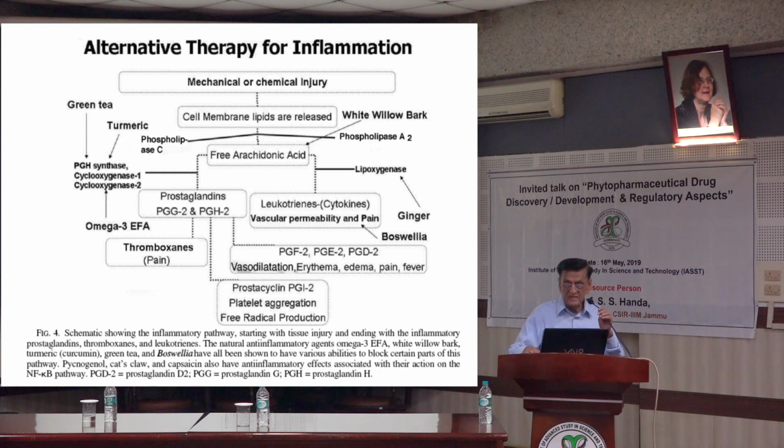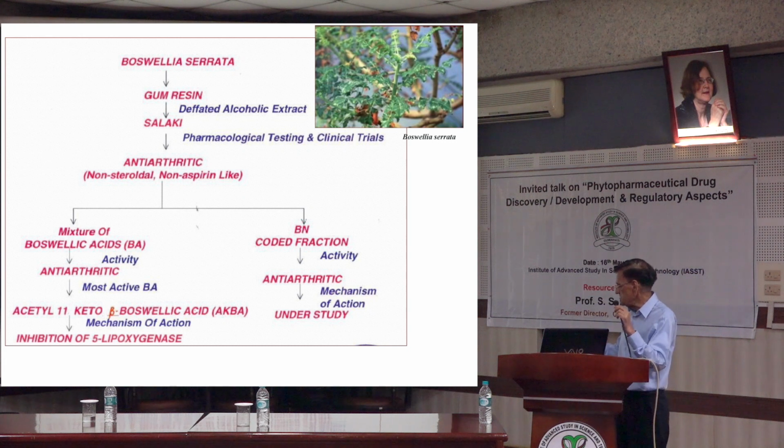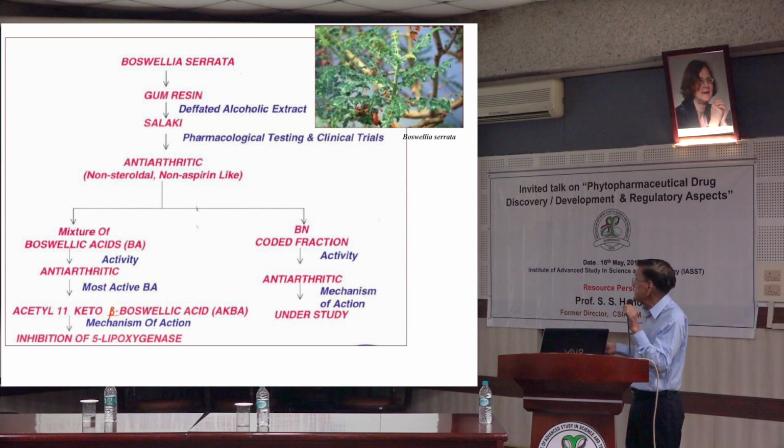A lot of work has been done in collaboration with German scientists. And this, the Guwahati Pharma, we sold this, but as a phytopharmaceutical product, again, it can be developed for osteoarthritis. This is how the extraction was done. The salai, popularly known gum resin, is abundantly available because these plants are quite abundantly available trees. And the yield of the gum resin is quite reasonably workable, no problem getting the plant material. Then it's a non-steroidal, non-aspirin-like material which has been developed.